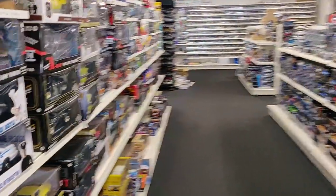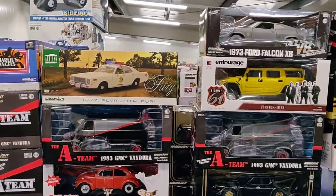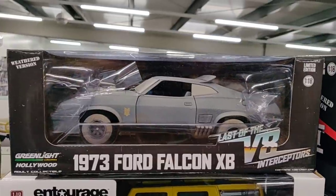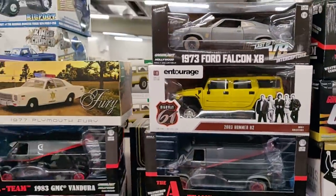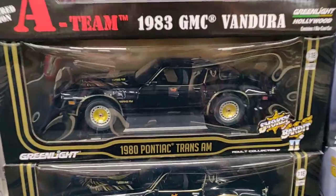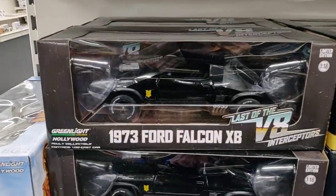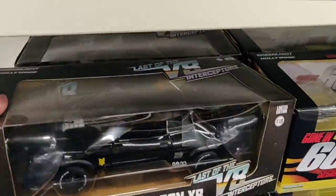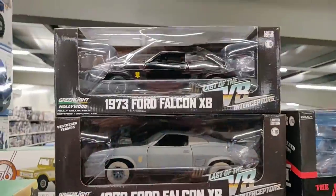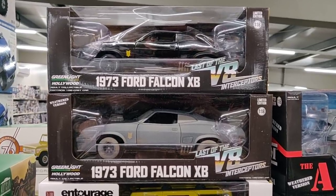Charlie's Angels. Now, I start on this side, the bigger models. Ooh, we also have a weathered version of the Ford Falcon Interceptor. How cool is that? Sick. Entourage, Smokey and the Bandit, classic. Look how cool it is, the golden rim, the Trans Am. Here we have the normal version. It's always nice when they have both, check this out, then you can compare those two. Which one do you prefer? Leave a message in the comments.